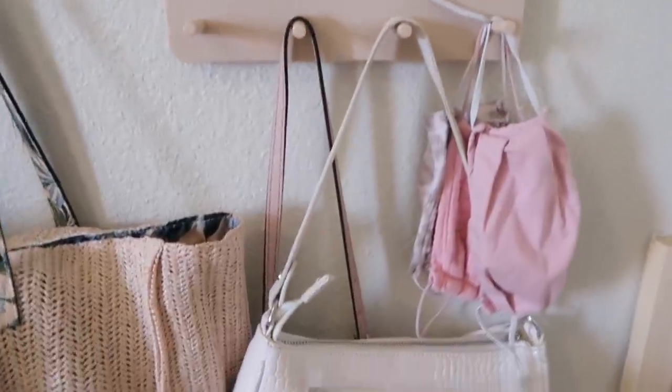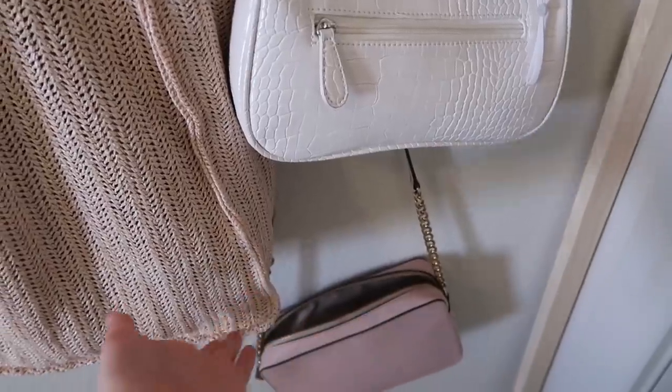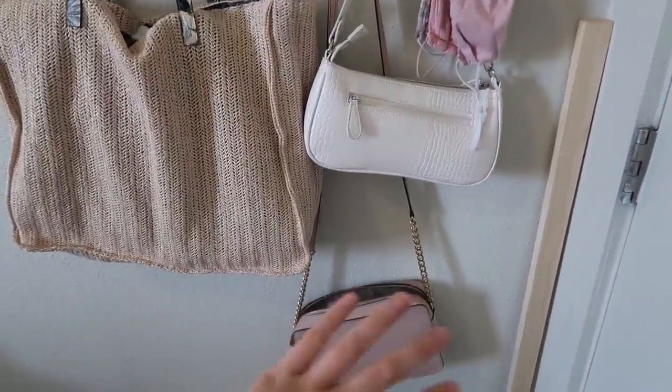And then I have my purses on here. This is the purse that I always use from Amazon. I'll link it down below. This is my Michael Kors purse. Why not? I'll link it down below as well. And then I just have some face masks here. I don't use that purse, but I just put it there because I'm like, where else am I going to put it? This right here is a little command strip.